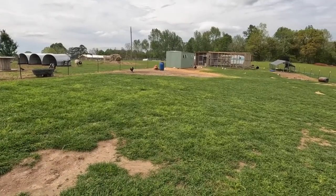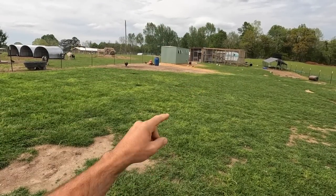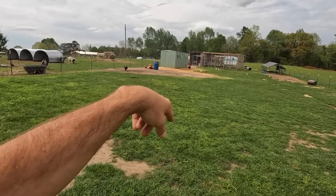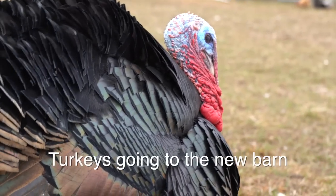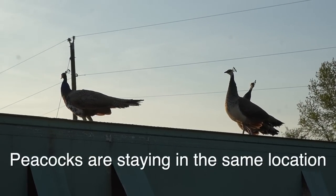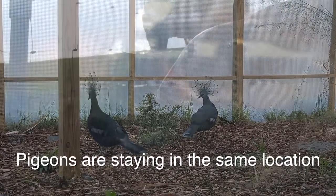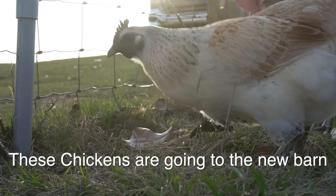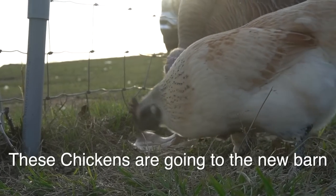We are planning on maybe planting some stuff in here. And we're planning on putting a lean-to on the green coop right there. And I think we're gonna move the turkeys, but the peacocks and of course the pigeons will stay. The chickens will go. We're gonna have a chicken coop built in the barn some kind of way. We'll figure that out. And these chickens here will go.